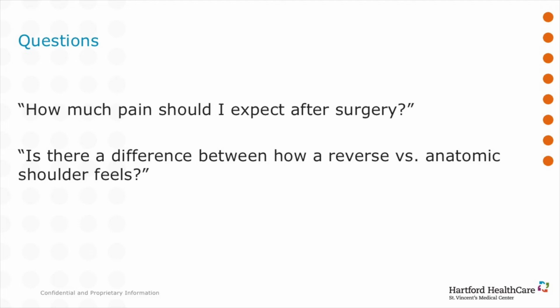The good news is we have much, much better ways of managing pain now than we ever did. I'm a big believer in the interscalene block, which I talked to you about earlier in the presentation. And there's a new medication that's come out called liposomal Marcaine. It's a very long-acting anesthetic, so you can get significant pain relief for a good 48 hours or so.